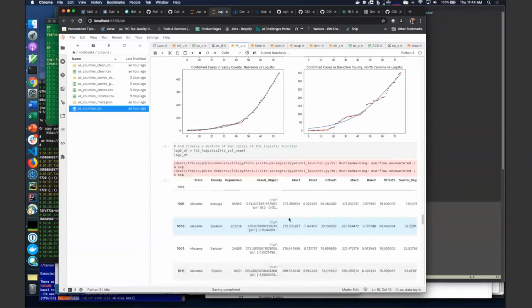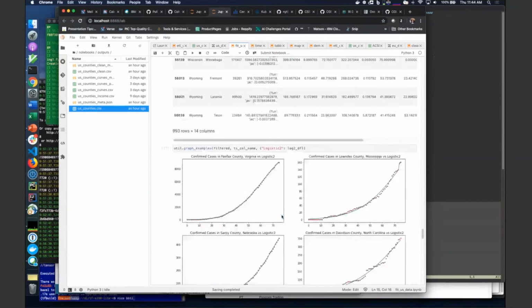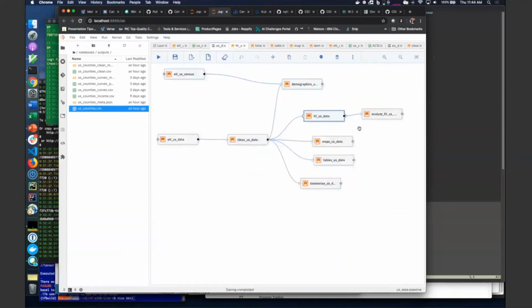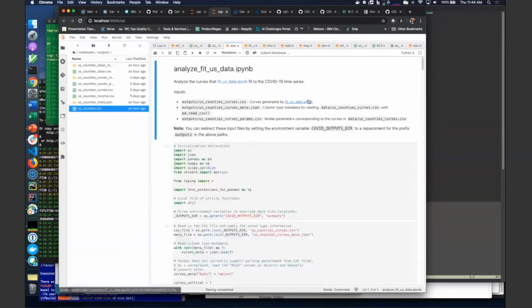And when we have more parameters and we're fitting mixtures of curves, we can get especially close fits. This is just using these curves to characterize the time series. Once we've done that, coming back again to our top level, we can take the output of this curve fitting exercise and analyze it, use it to break down the time series into categories. And this is where we start getting some interesting insights.